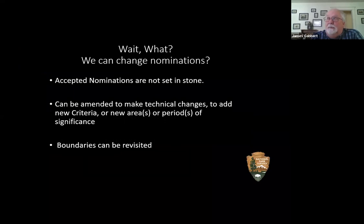We're here to talk about amending National Register nominations. A lot of people weren't aware that they could be amended, that they weren't set in stone, but nominations are living documents. They're open working files. They paint a picture of a property at the time of its nomination. So there are all kinds of things that can be changed in nominations.